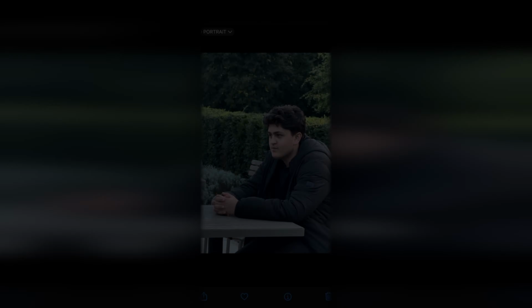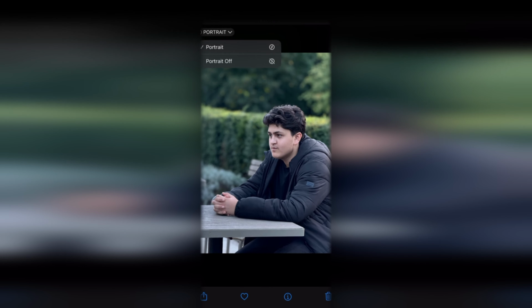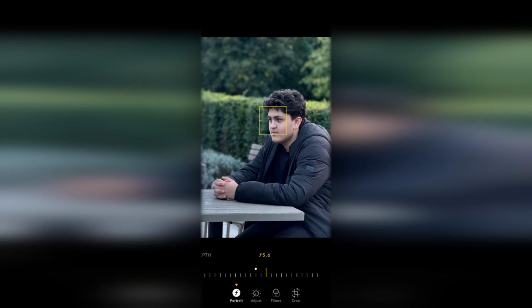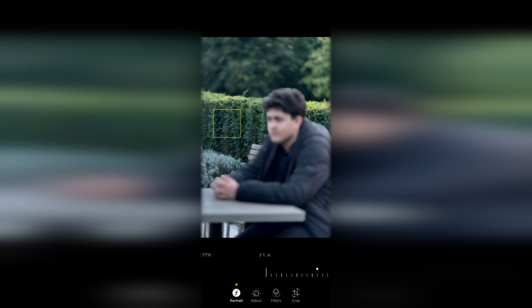Great thing about this, you can now take a normal photo and turn it into a portrait just with a click of a button. If you take a picture and you want to put your subject more in focus, you can do that by changing the aperture with a click of a button, and that will blur out the background.